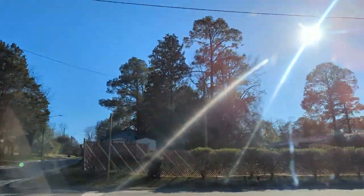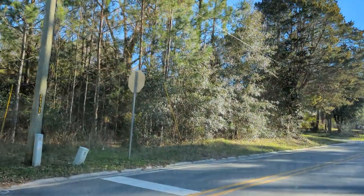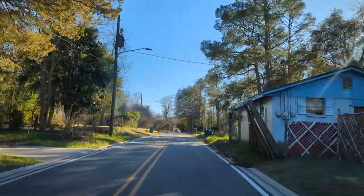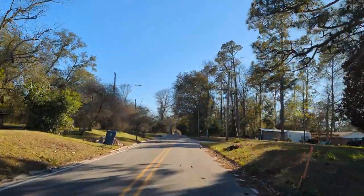Considered a little bit bigger of a town compared to the other places we've been to on other trips. Yeah, we really haven't seen any out and about.